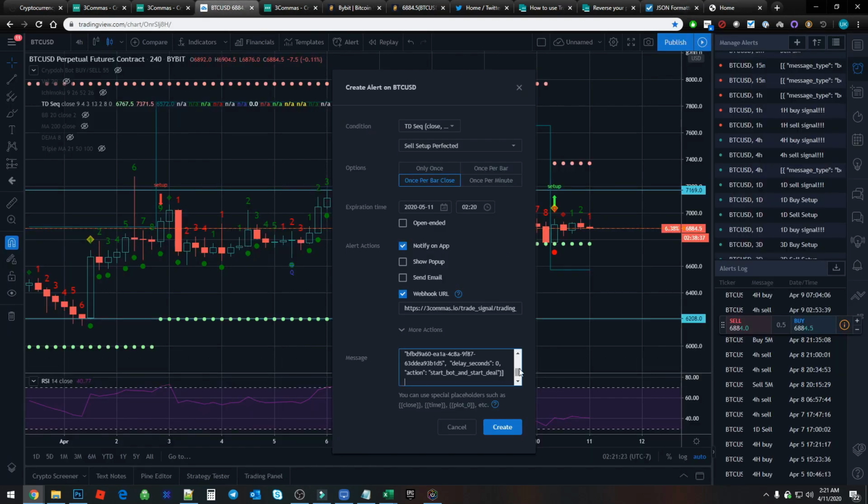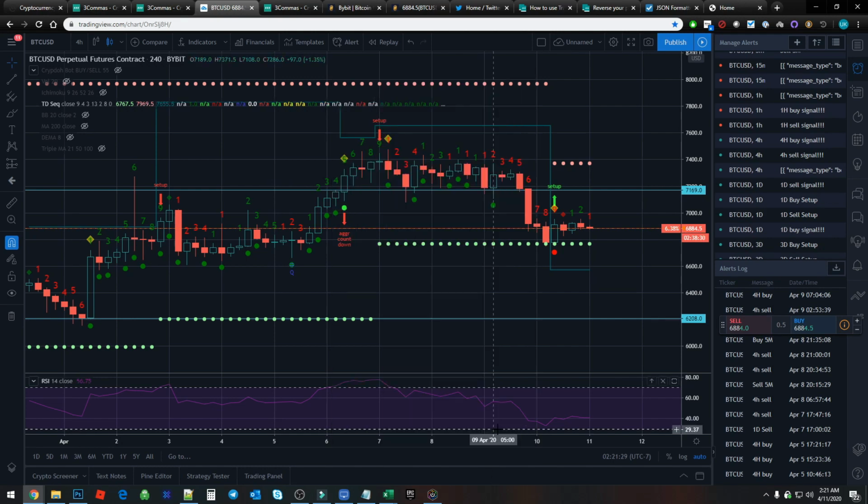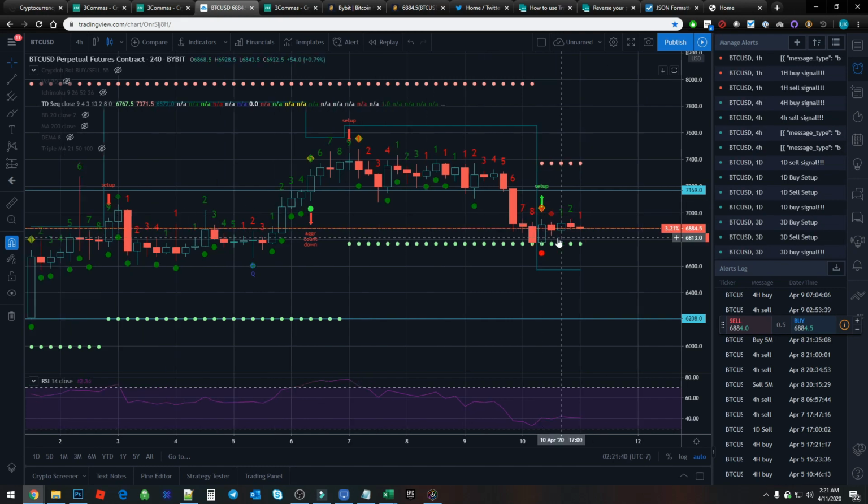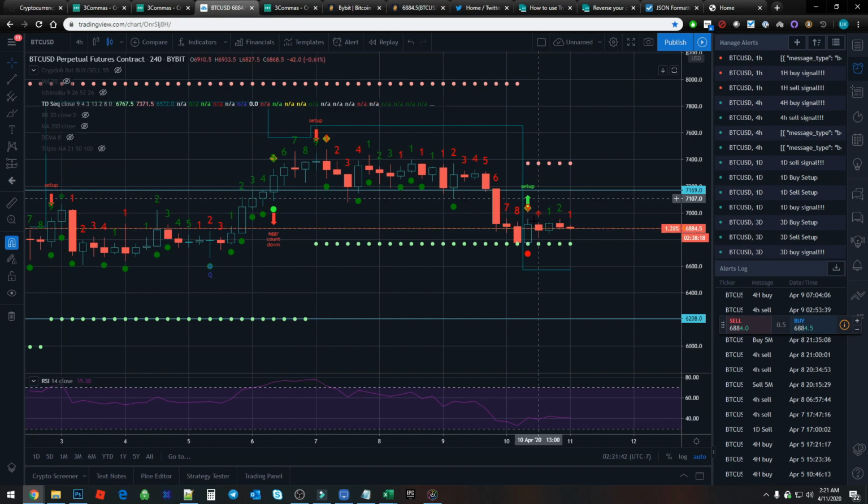Now let's place that. Now this is for the short. When the sell setup is perfected, that's when it'll short. So we can create that. And now our indicators are created. Once this indicator says boom, setup, it's going to stop our, well actually if we come back here, we have our short right here. So boom, short hits, boom. It shorts the market, it puts in our order, and we wait it out.